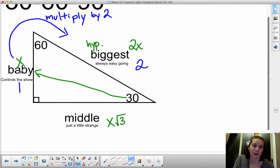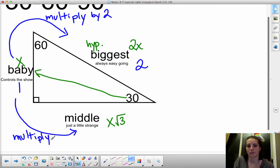Now remember that baby's the control piece, so you have to come back to the baby to get to the middle. And again, once you have that control piece, that x, you're going to use multiplication to get that middle side, or that second leg, or longer leg, or longest leg, whatever vocabulary. There's lots of different ways to talk about that. So those are those big pieces. Take a moment, make sure you have that all written down. I think I gave you enough time, but I need to change my slide, and I know my computer will freak out when I go to do it.